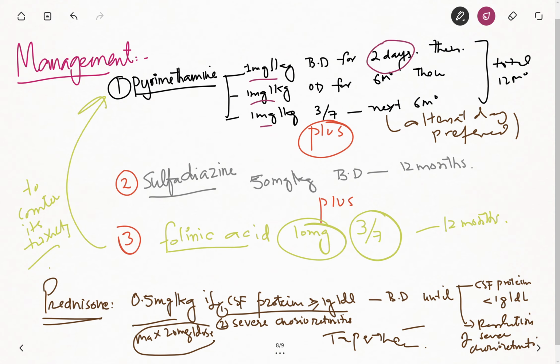Then with the same dose, we give it OD for 6 months, and we continue the same dose for 3 days out of 7 in a week for the next 6 months, and we prefer an alternate day regime. Some literature specifically mentions Monday, Wednesday, and Friday. So you give the patient pyrimethamine on these days for the next 6 months. So a total of 12-month duration is complete.